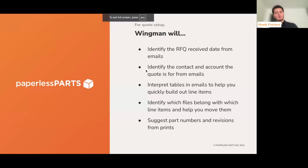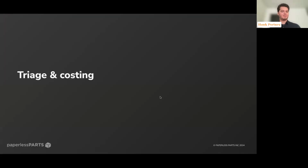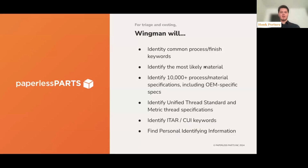But of course, you may be familiar with this from using our quote setup features for a while. Let's jump into what's new and exciting. And that's in the triage and costing space. Wingman for triage and costing will help you identify common process and finish keywords to understand what processes or finishes might be needed for your part and answer questions for that.